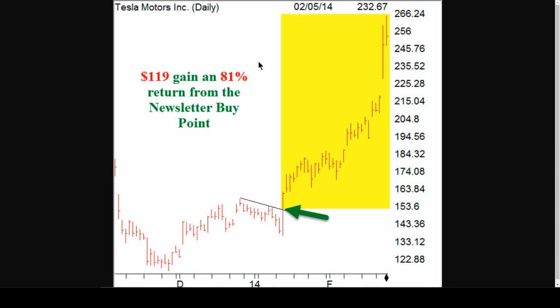As you can see here, the price had a big bullish move that lasted several weeks and then pulled back into this consolidation and then created this bullish flag pattern. Dan drew a descending trend line, and as soon as price broke out of this consolidation, he bought the stock at the price of $153 a share. Several weeks later, after this explosive move, he sold his positions at 81% return.